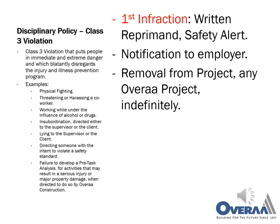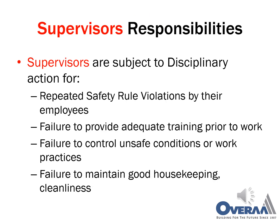Class 3 violation. First infraction: written reprimand and safety alert, notification to employer, removal from project and any Overa project indefinitely. All subcontractors will be held responsible as a company for the safety efforts of their employees on the job site. The Injury and Illness Prevention Program mandates that all trade contractors and their subcontractors be responsible for the prevention of incidents on their job sites.